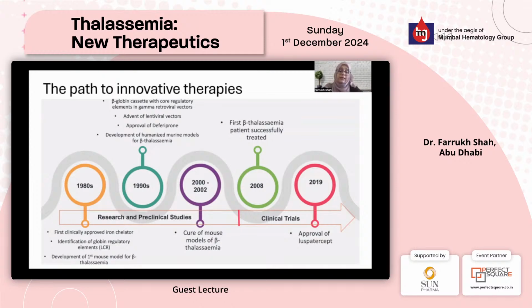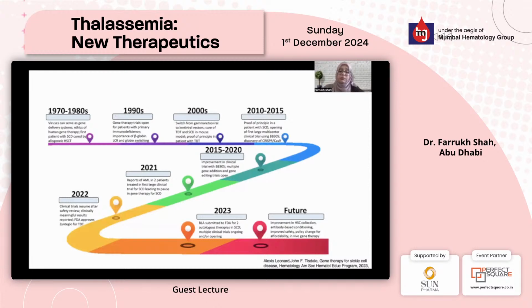And what you can see here is the amount of time it takes for a drug to go from being looked at in preclinical studies to actually moving into the therapeutic arena. Many, many drugs start off in preclinical and then fall at the first or the second hurdle. And we've seen this in recent times as well. And actually, when drugs get into the market, there is again a potential for the drugs to be withdrawn, as we've recently experienced. And this is just a simple schema of the path to gene therapy for patients with sickle cell disease and thalassemia. And you can see that this is over decades.